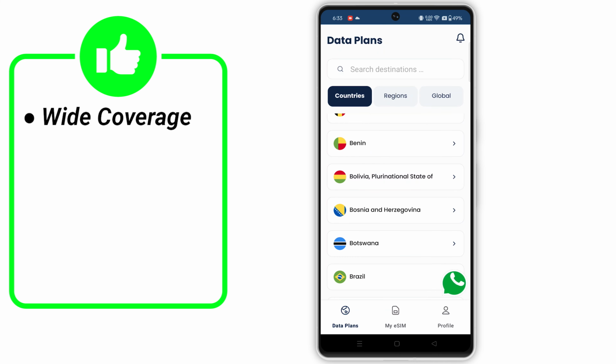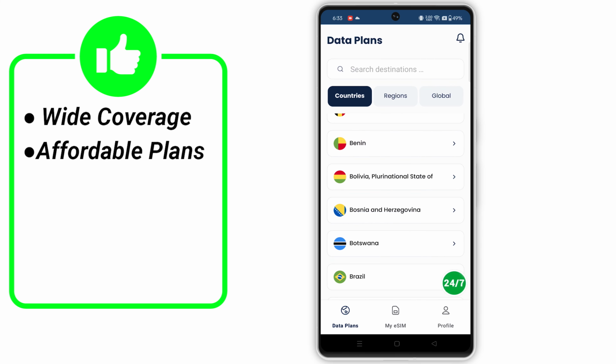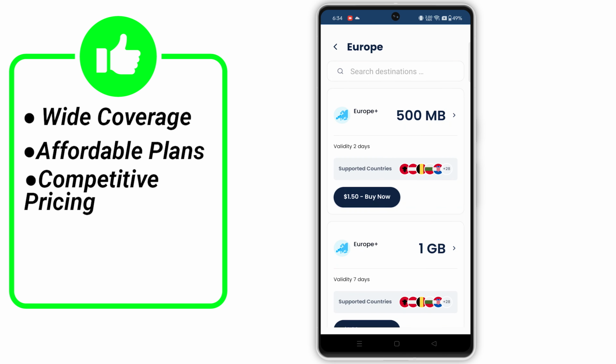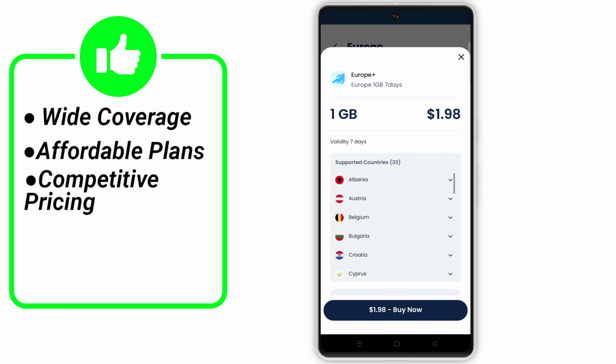Next up is flexible data plans. Now they provide data plans ranging from 500 MBs to 20 GBs, catering to various needs. Next thing is competitive pricing, especially within Europe. You can get affordable rates such as 1 GB for only 199.